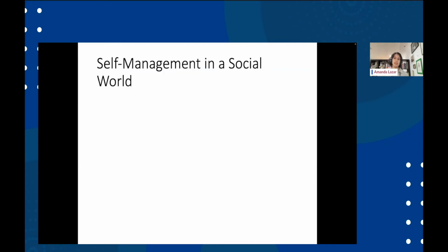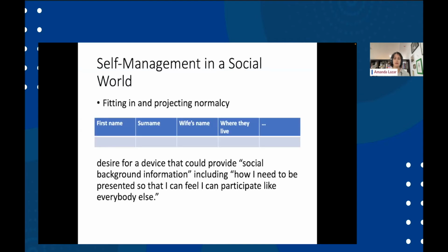So let's start with self-management in a social world. One thing that came up strongly here was that people were aware of the stigma of dementia and were eager to use technologies to project normalcy and fit in. For example, someone had a spreadsheet that they filled out when they spoke to someone so that the next time they spoke to that person, they could easily recall things like their wife's name and where they live, so they could engage in the way that they did before.